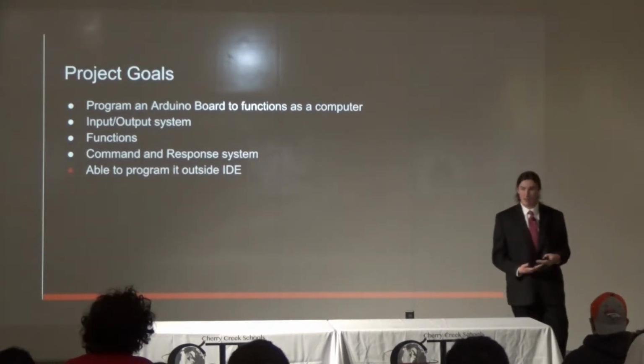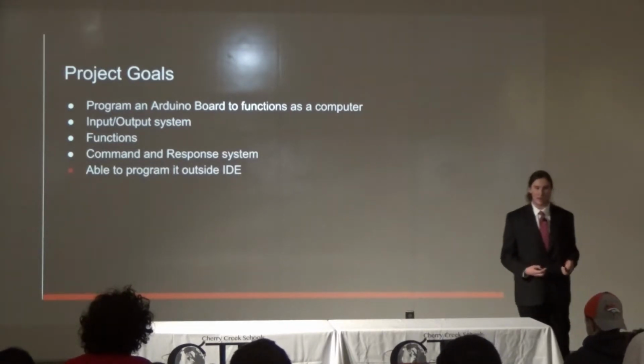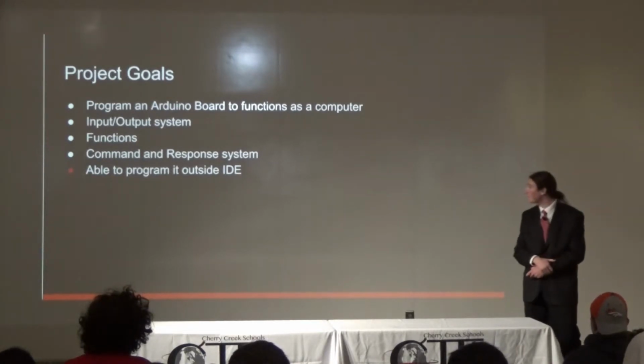However, I didn't need to because it's very easy to edit the code. It was easier than I was anticipating. I was expecting it to be a long process where I'd have to open the application, go search through the code. It's much easier than that.